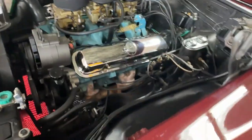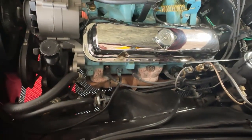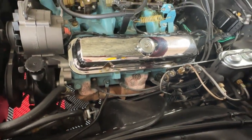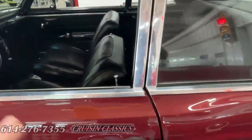Now those exhaust manifolds I was showing you before, they go back to a 2 1/4 inch pipe, I believe, into Flowmasters. And man, those Flowmasters sound great. In a little bit here, we'll get this fired up. I can't wait for you to hear it. Let's check out the interior.